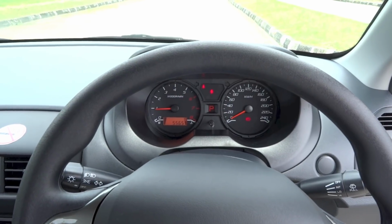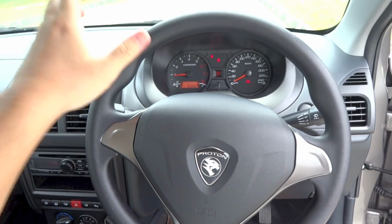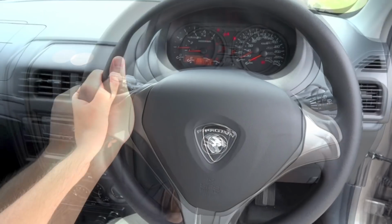The third generation Saga still uses a hydraulic rack and pinion power steering system, but it is quicker and lighter than before with a tighter turning circle. The steering wheel on the Executive does feature sport grips at 10 and 2 as well as gloss grey highlights on the spokes.